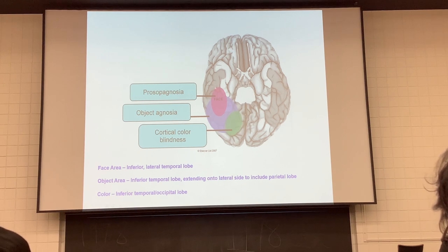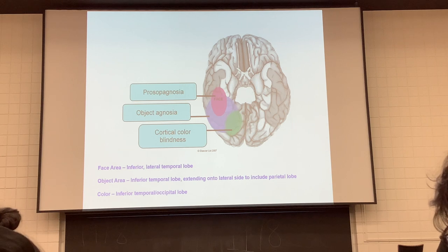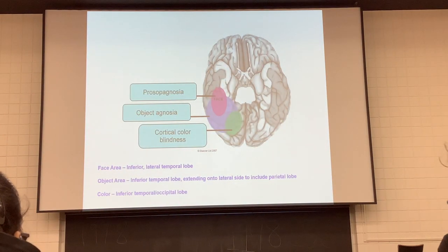So let's just turn this over. Here's V4, colorblind. And then just rostral to that is our prosopagnosia, or face recognition area. And then kind of in between, wrapping around just a little bit more lateral, is an area where you're going to see objects. So I can look at that and I can say that is a table, or this is a mouse. Okay. I just think that's kind of interesting.